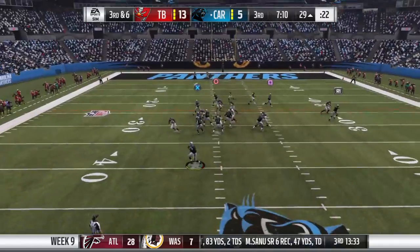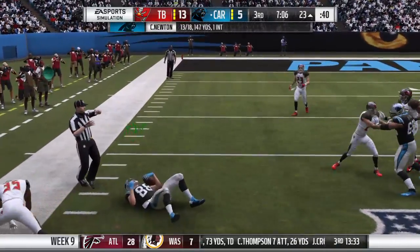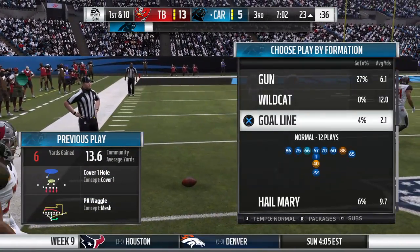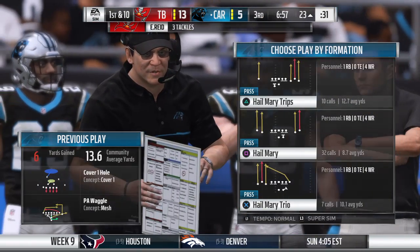Newton to throw. On the move to his left. And caught left side, Olsen. And he's going to get the first down as they bring him down at the 23. They get 6 on the pickup there as the drive will continue.